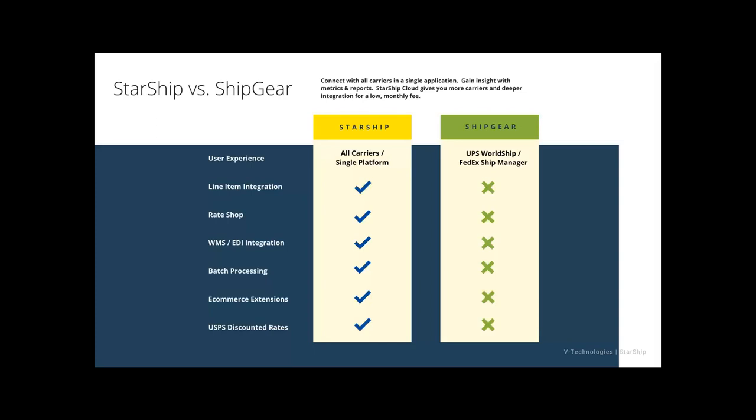Also, on this slide, I just wanted to bring up StarShip versus ShipGear. If anyone is aware, V Technologies, I should say, also has a middleware called ShipGear. ShipGear would connect you to UPS WorldShip or FedEx Ship Manager, so you would still have to use the carrier's shipping software. Unfortunately, ShipGear doesn't have an integration with Acumatica, but we do have a lot of current ShipGear customers that we sent this invite out to, and they're switching ERP systems. A lot of customers are looking at Acumatica.